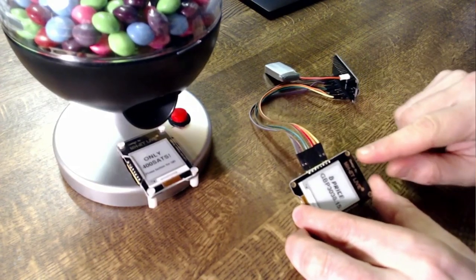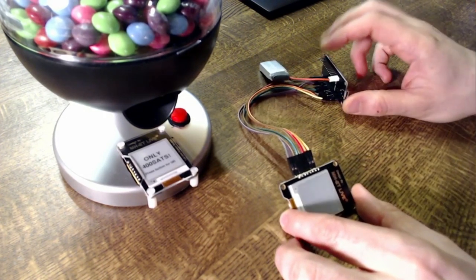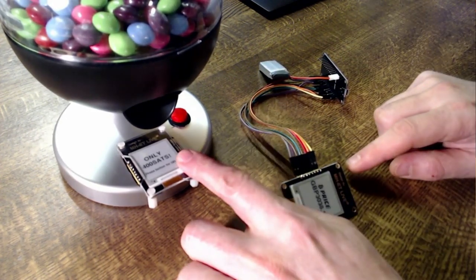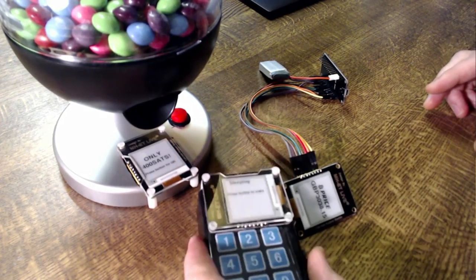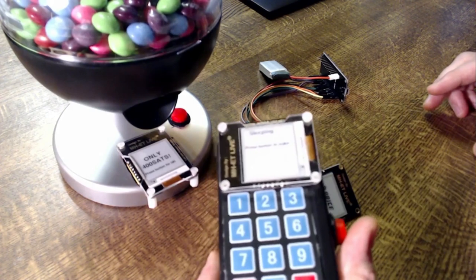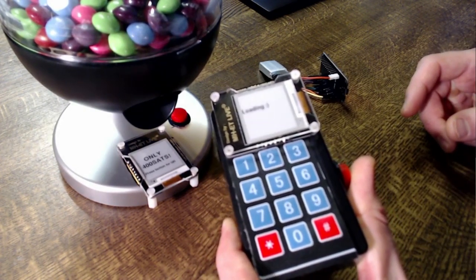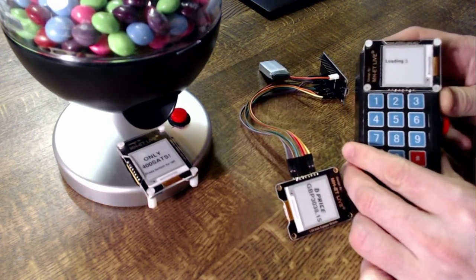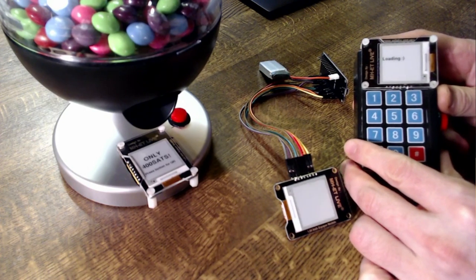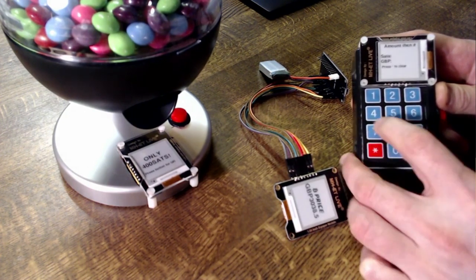So a couple of the projects we've already done is the price checker, and then that kind of evolved into the sweep machine. So the point of sale device, it says sleeping at the moment. If I press the little reset button there, it'll do a loading, and then I've kind of upgraded this device a little bit in the past few days. Once it's connected to the network, I can input my satoshis.